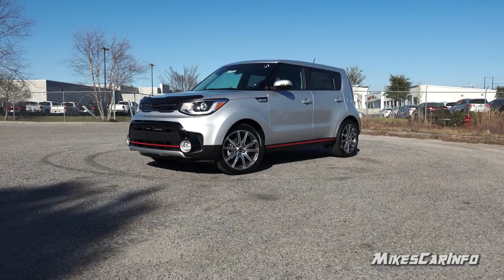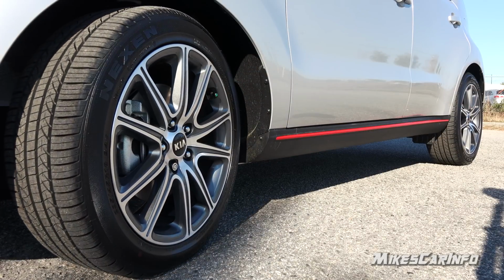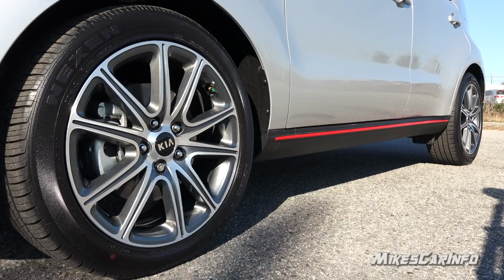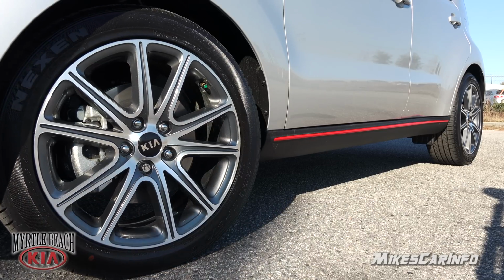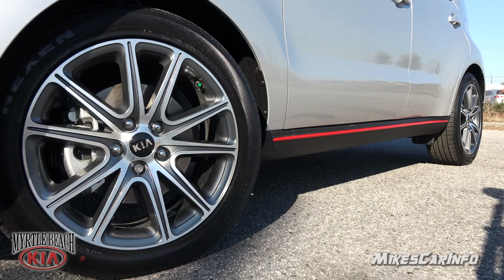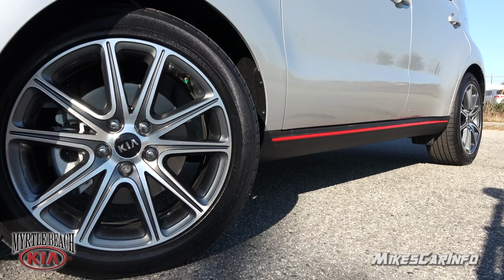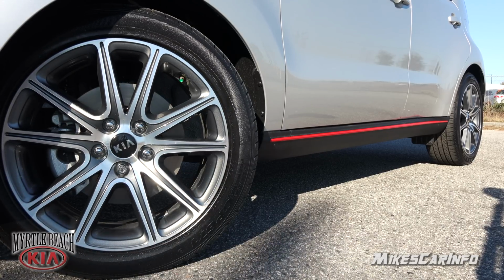This Kia Soul is sitting on 235/45 R18 Nexen tires wrapped around 18-inch alloy wheels with a 10-spoke design, and I like the way they have that two-tone with the alloy and then the gray background. It kind of makes it have a thinner spoke or a double spoke design. It really looks nice, especially at a little bit of a distance.